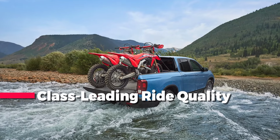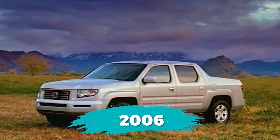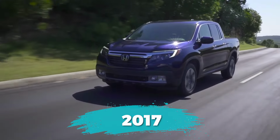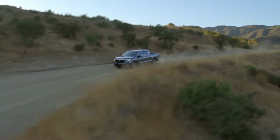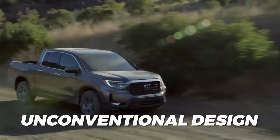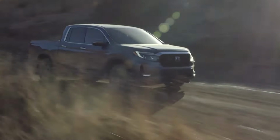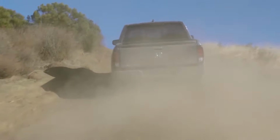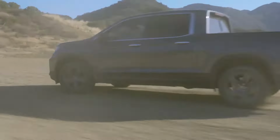Class-leading ride quality. The Ridgeline was introduced about 2 decades ago, and all throughout these years, it managed to establish a very loyal customer base, just like most Hondas do. But the Ridgeline had a much harder task compared to other Honda models, as it brought a pretty unconventional design approach to the pretty conventional niche. It brought a car-based pickup truck. It wasn't the first time to see such a design approach, but it was the first time it actually worked.